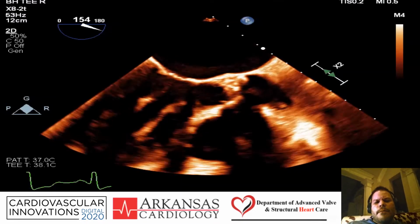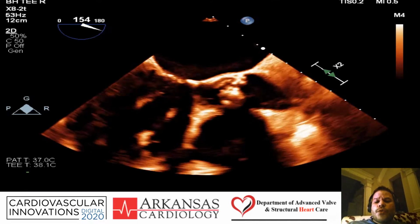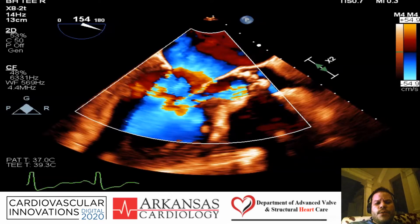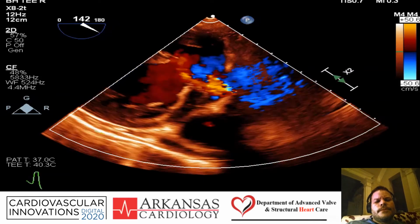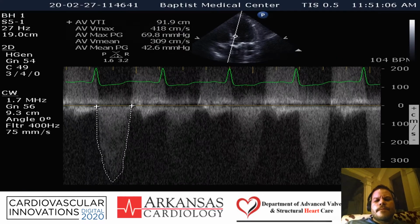Transesophageal echocardiogram demonstrated a severely calcified bioprosthetic aortic valve with restricted leaflet motion. It also demonstrated aortic insufficiency as well as mitral insufficiency, with Doppler data consistent with severe insufficiency as well as severe stenosis.